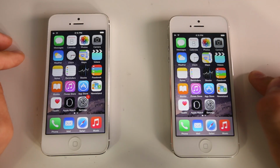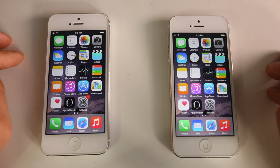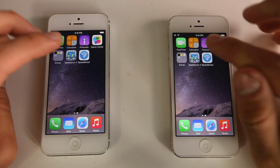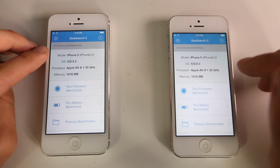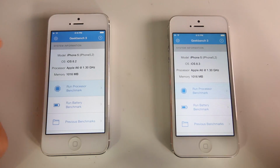So that pretty much tells me that animations are a little bit better on 8.3 and things do launch faster on my iPhone 5. That's great. Good sign already. I don't expect the Geekbench to be any different between these two, but let's go ahead and see how they compare. This is the latest version of Geekbench. Let's go ahead and run a processor benchmark.